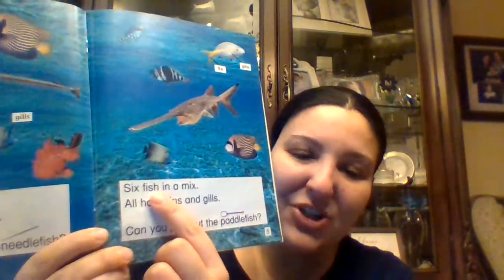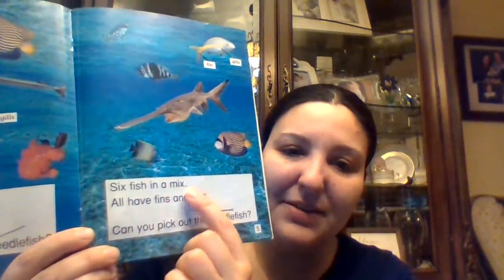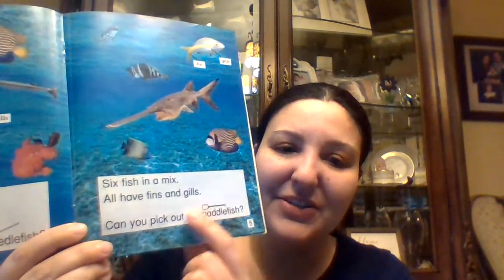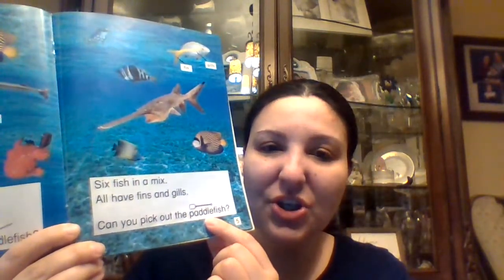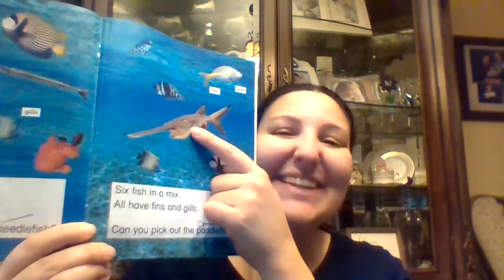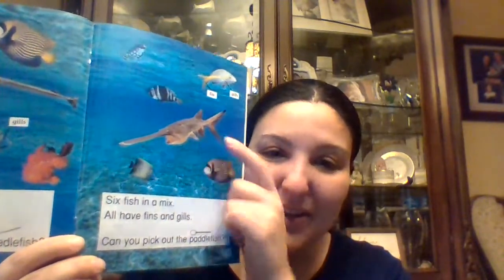Six fish in a mix. All have fins and gills. Can you pick out the paddlefish? Is that one the paddlefish? No. Is that one the paddlefish? Yes, because it looks like a paddle. A paddle that's out of our boat to help our boat move.